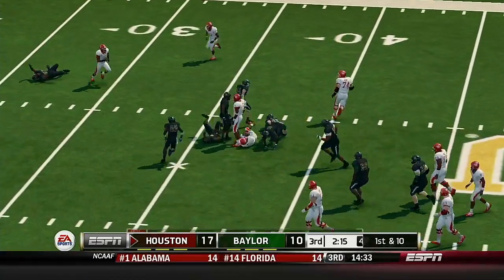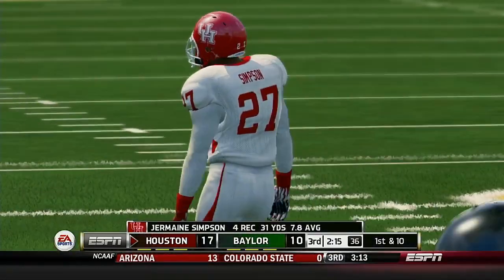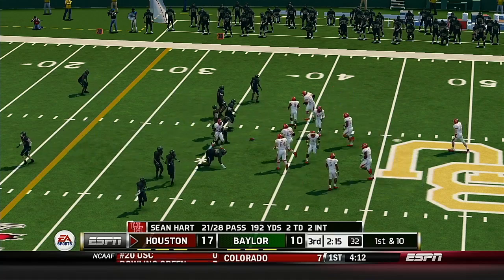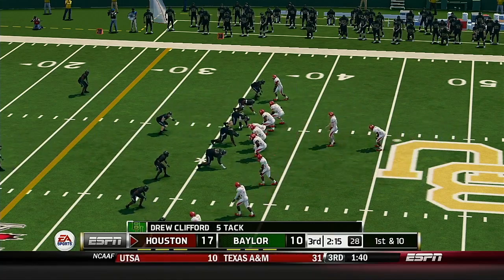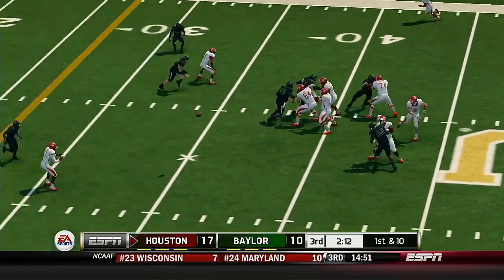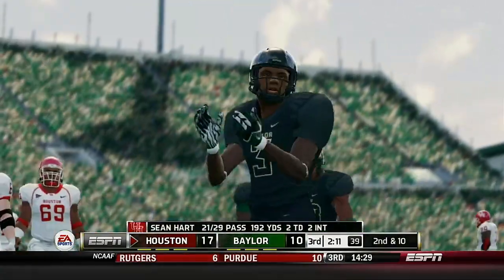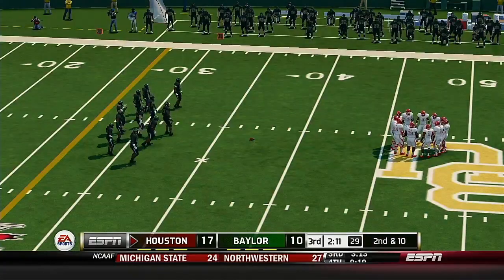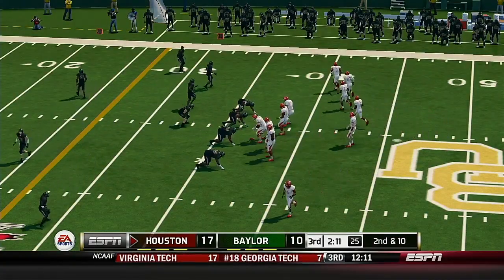Quick throw. That's a great tackle at the 37. Clifford makes the tackle at the 37-yard line. First down. Quick strike, and he drops it. It's second and 10. Ball on the 37-yard line.